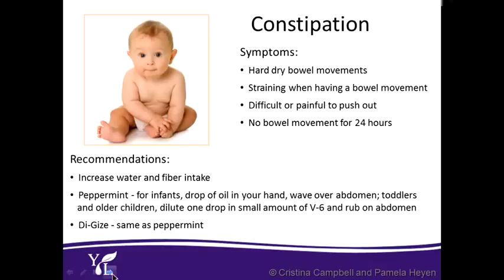And then we have constipation, the total opposite. Symptoms are hard, dry bowel movements. They may strain when they're having a bowel movement, difficult or painful to push out, or no bowel movement for 24 hours. And Emma experienced that as well.